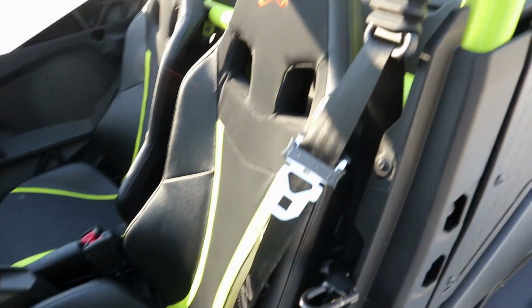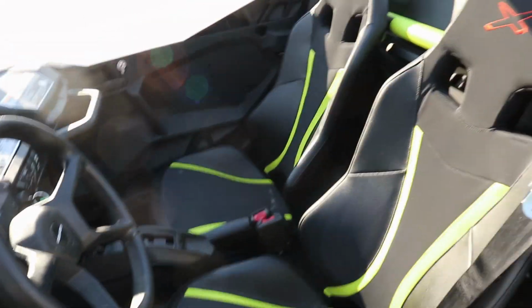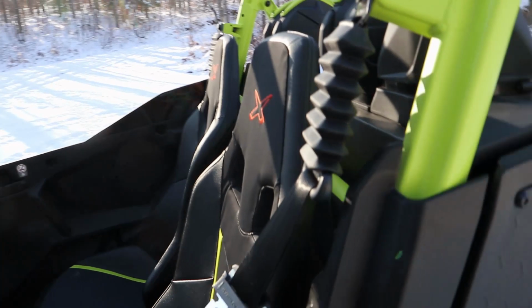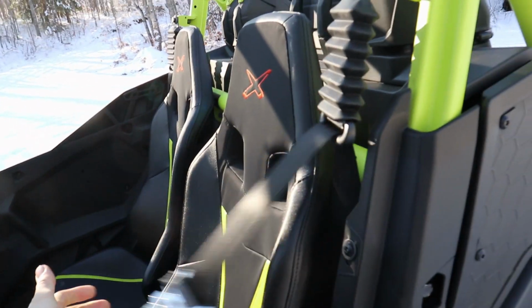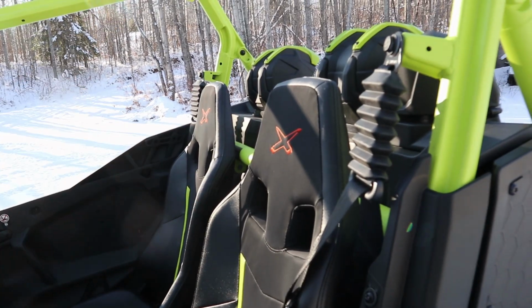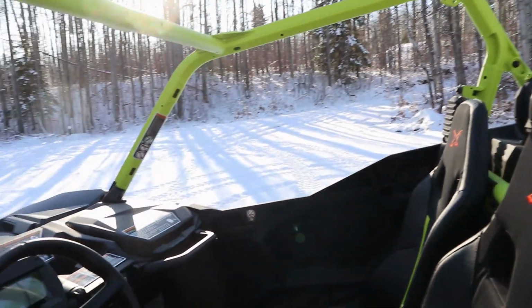And then of course you have an adjustable driver's seat. I don't know if the passenger moves or not. I haven't tried. And then it just comes with standard seat belts. We will be switching these out for 4-points for me and McKenna.